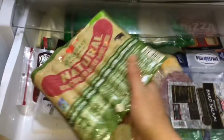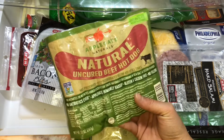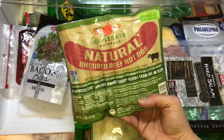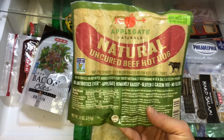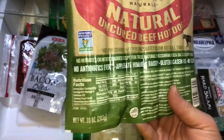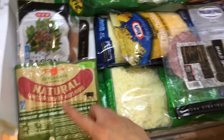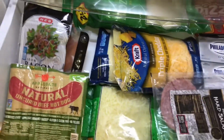And this is a meal that I'm going to make tonight for us. I got these Applegate natural uncured beef hot dogs. They're 100% grass-fed. I'm not a perfect ketoer and I don't have grass-fed beef all the time, but I was like, I will get this one. It had a coupon and obviously it's better than regular hot dogs. As you can see, there are zero carbs and zero sugars, so that's really cool. What I'm going to be making is pigs in a blanket with fathead dough. So that's what I'm going to try tonight. It should be exciting.